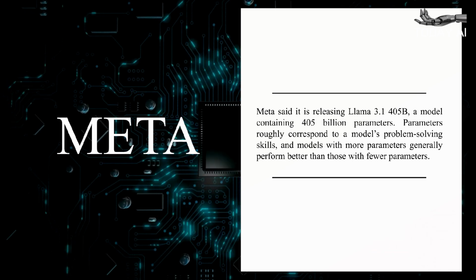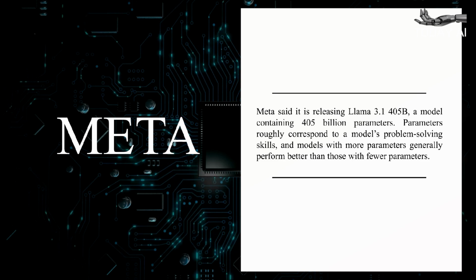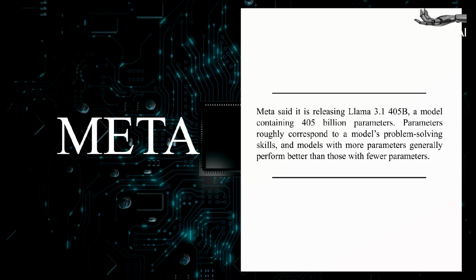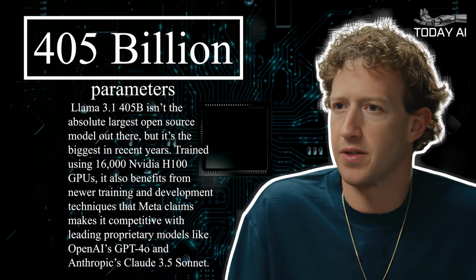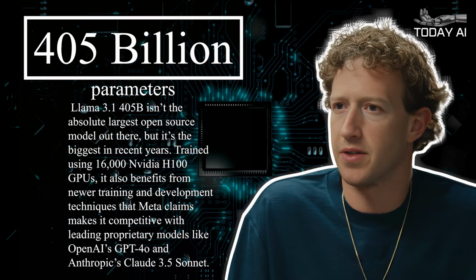Meta said it is releasing Llama 3.1 405B, a model containing 405 billion parameters. Parameters roughly correspond to a model's problem-solving skills, and models with more parameters generally perform better than those with fewer parameters. At 405 billion parameters, Llama 3.1 405B isn't the absolute largest open-source model out there, but it's the biggest in recent years.